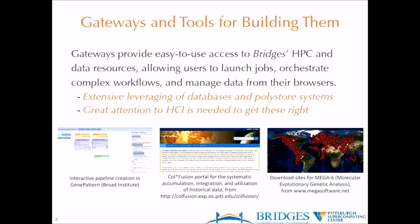On slide 8, gateways are a big part of Bridges also, and I think that's increasingly true across XSEDE platforms. The reason is that gateways provide a way for people who are not computational experts, who are domain experts instead, to really access HPC resources and to maintain data provenance, to orchestrate very complex sets of applications, and just make it all work together. We have a number of gateway partners with Bridges, and we've had others come along, like the Center for Causal Discovery at Pitt.